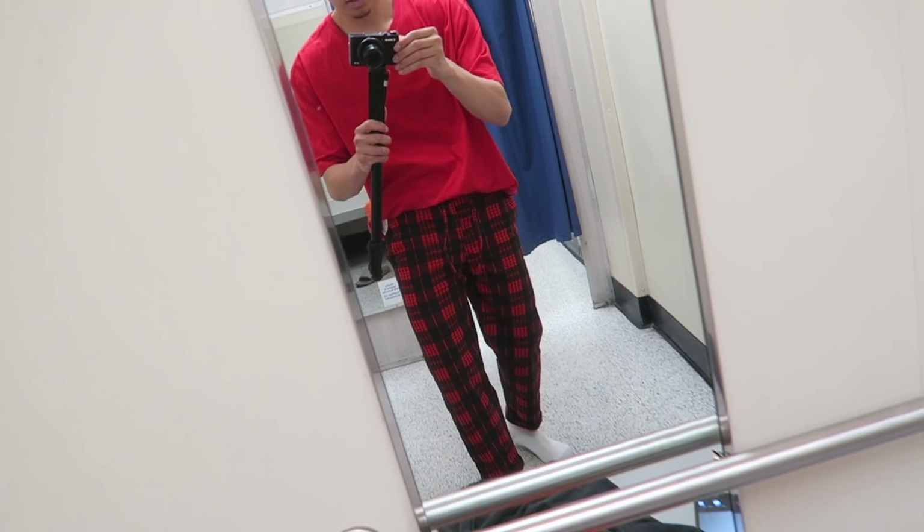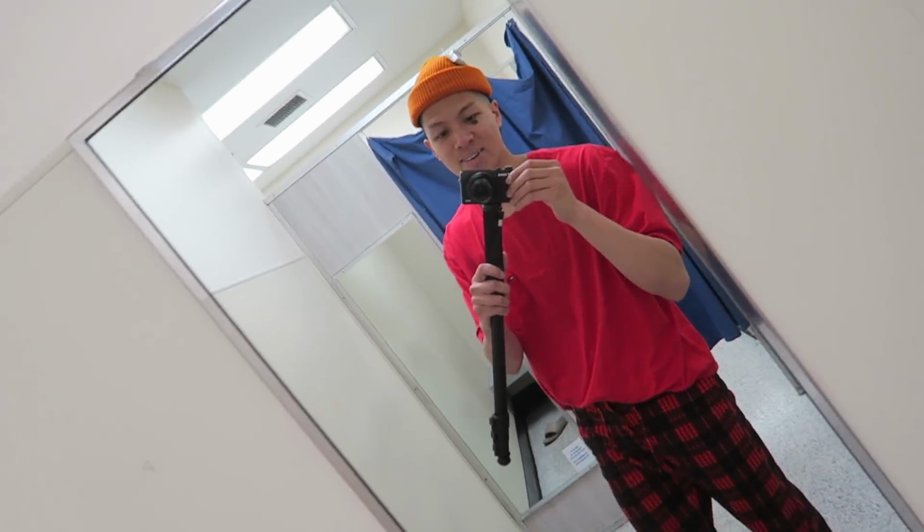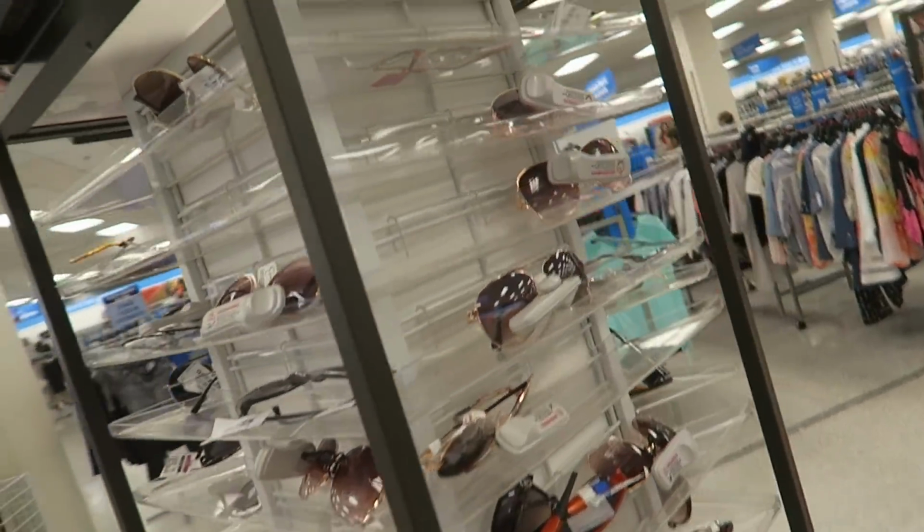Man, I look extra red right now, but yo, I'm in the fitting room right now. So I'm gonna put together the outfit right now, and then I'll throw the shoes on when I get outside and show you guys. Little lookbook, let's go. Alright, y'all, the fit's looking right. All I gotta do is throw on the white Converse. We good, let's go.